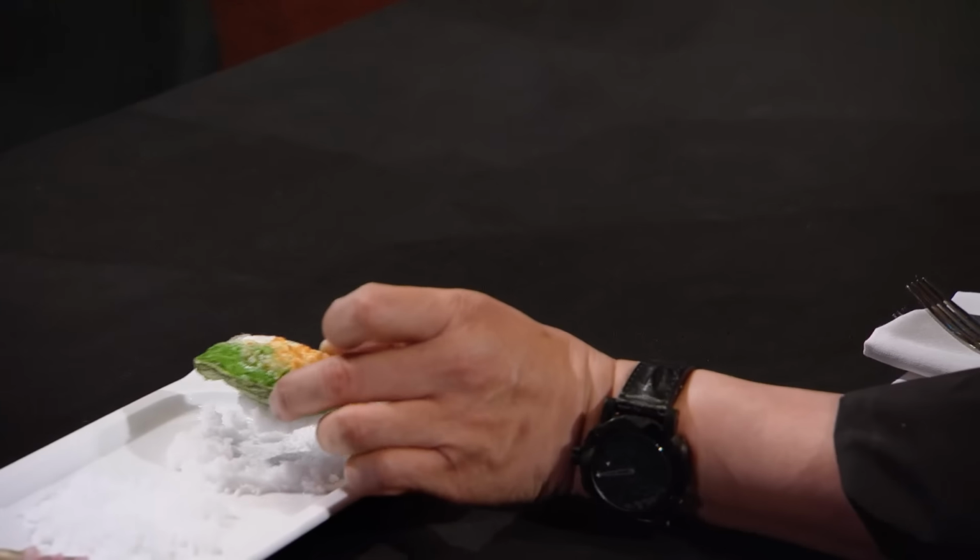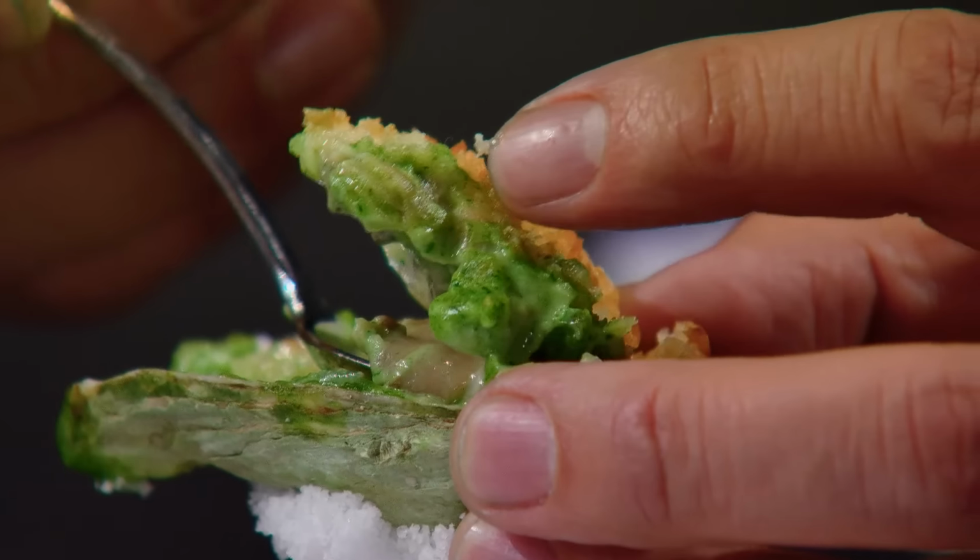Jen. Hello, Chef Alvin. I'm going to try the Oyster Rockefeller because this is a classic and one of my favorites. The oyster is perfectly cooked. The mushroom should be cooked a little bit more thoroughly because we want to get that different texture. It's there, but it's not doing its work.